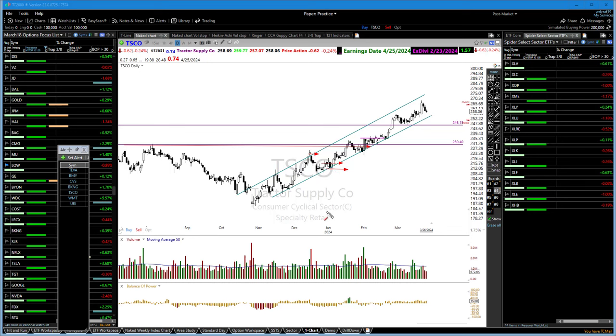That might be a close call on that one. But if I assume that it's going to come up to that bigger resistance, I have way more than 2x. So there's my target. I'm following the trend. Trade the chart.